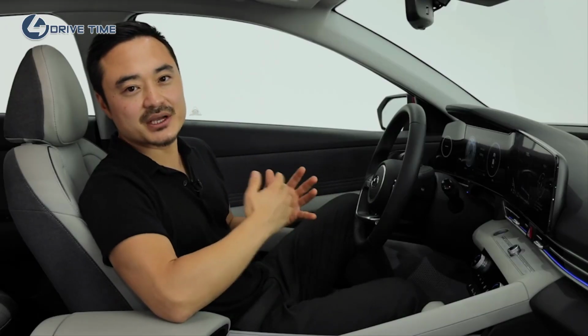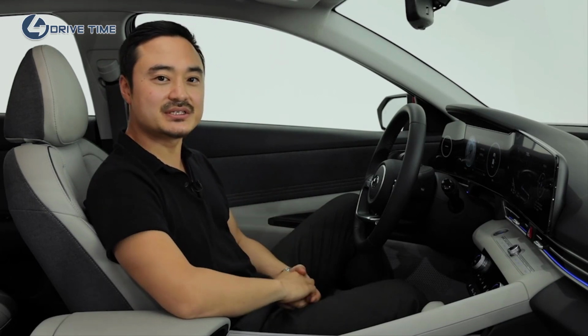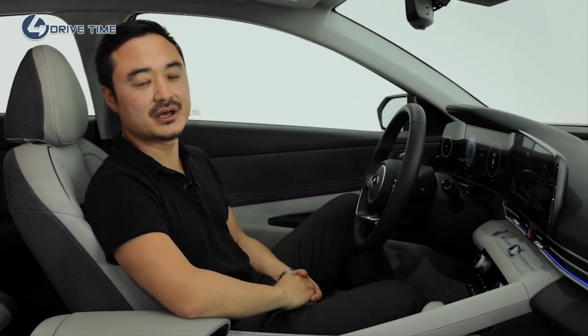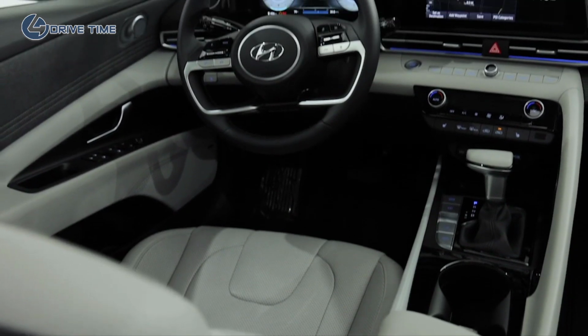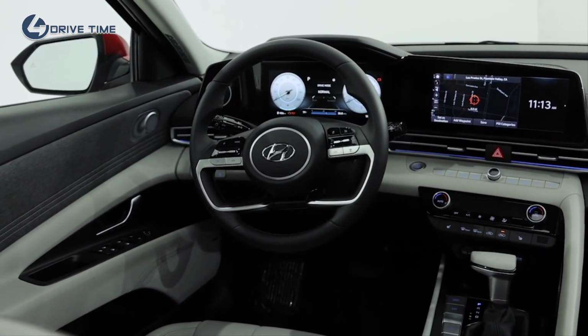Even with this fastback coupe roofline, the new Elantra is one of the top players in its segment in terms of roominess. You can really feel the streamlined and driver-oriented layout we gave to the car in the interior.